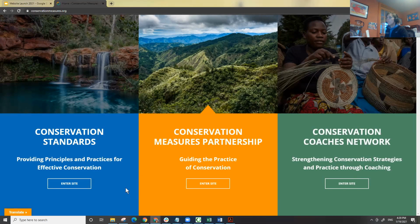And so what we did was we made a strategic decision that regardless of what URL you type in, whether it's conservationmeasures.org, conservationstandards.org, or ccnetglobal.com, you are going to end up at a page that looks like this. And whichever one you enter as your URL, like here it's conservationmeasures.org, that's going to be your main image in the middle. What we're trying to communicate here is that these are three entities that are closely tied to one another, that work together, that really help support one another. So that's why we made this decision to have this unified landing page where you could navigate to any one of them.